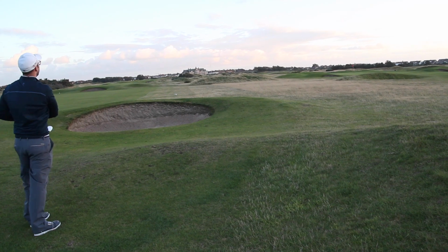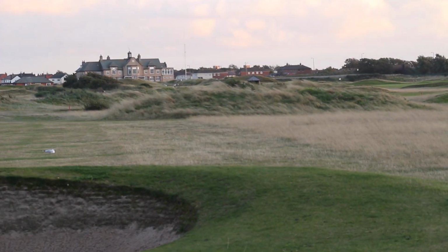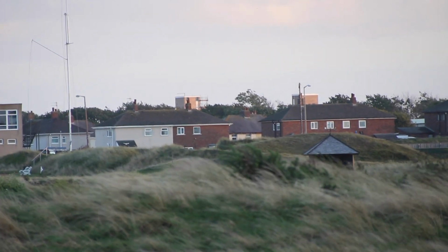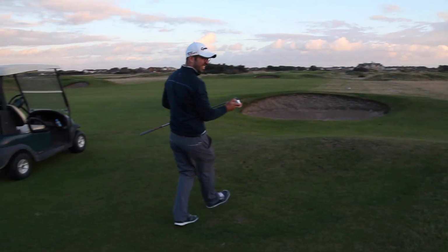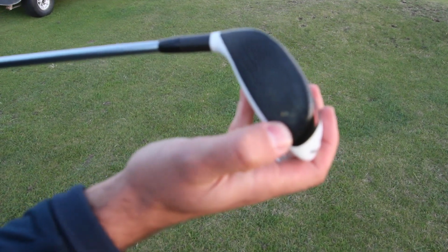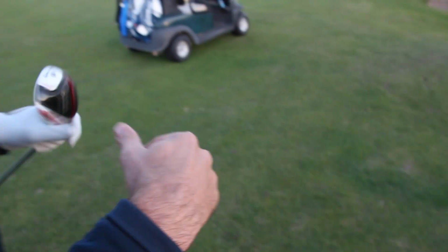260, 70 yards. Oh no. So that ball didn't come back. Yeah. That ball's down there. Okay. That's up. It's probably findable. Often it happens when you hit it. Yeah. Slightly unbalanced.